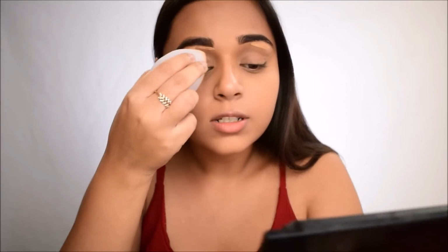If you want to clean this up, you can go back into your foundation and just use it to clean the concealer up. In fact, you know what? Let's just do that. You can take your fingers or a sponge or a brush to blend this out.